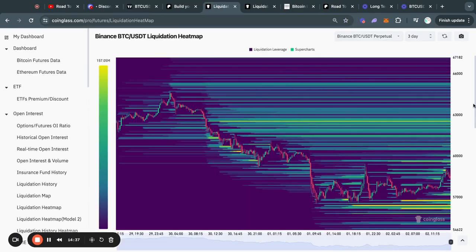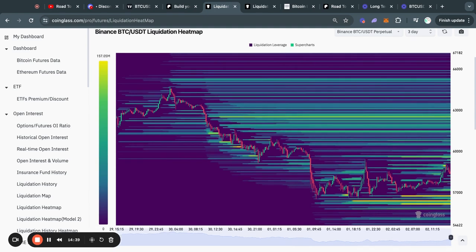So now taking a look at the Bitcoin liquidation heat maps on the 3-day time frame. And don't worry if you're not familiar with this chart. The way to read it is simply that the Bitcoin price typically gets attracted to where there is most liquidity on this chart. So where there are the most yellow areas.